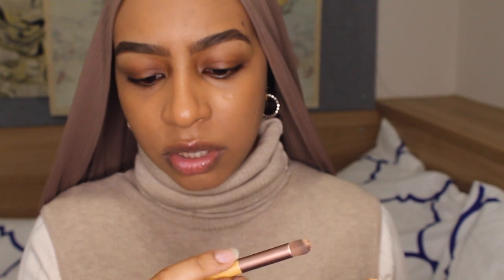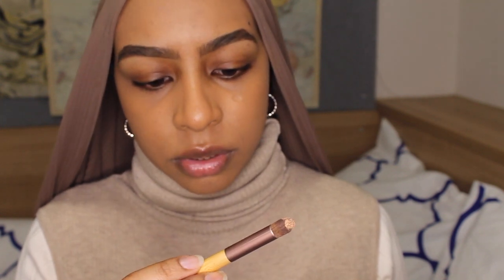Love this concealer. Get my brush. This is just some brand from Boots, Eco Tools, I think. So I just put the colour on my eyelid first. You know what? I think I put a bit too much. I look crazy right now.